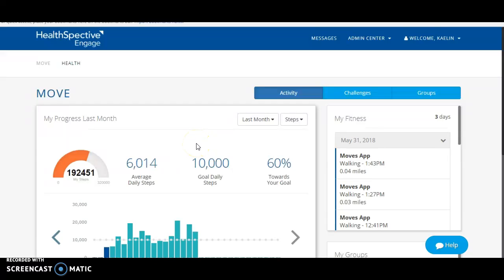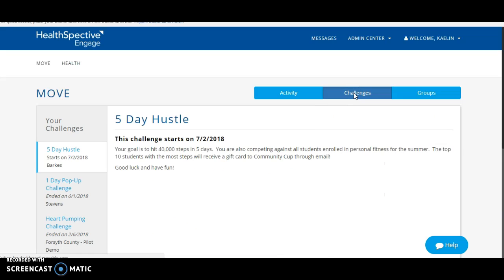This week is our HealthSpective Step Challenge. And what we're going to do for our Step Challenge, when you log on, you're going to go to Challenges right here. And I've already enrolled everyone's classes, or your groups, into it. And we're going to do the 5-day hustle. And this challenge starts on this Monday, 7/2.